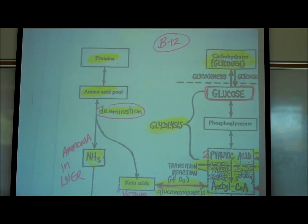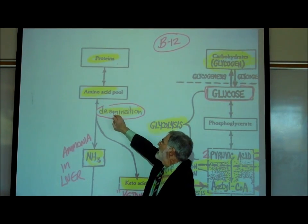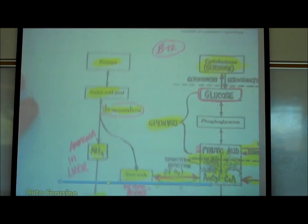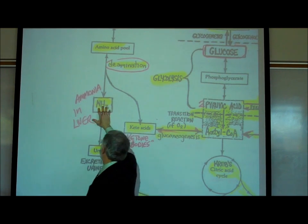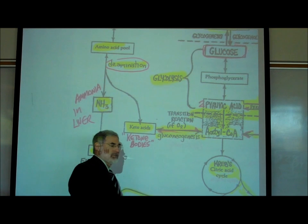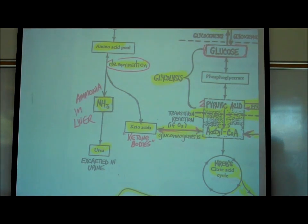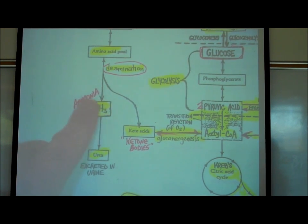the proteins are first split apart into amino acids. The amino group is removed from the amino acid. That's called deamination. It forms ammonia, and the ammonia, NH3, is turned into urea, and then that's ultimately excreted in our urine. It is the major organic waste excreted in our urine. What did we call an amino acid after the amino group has been removed?